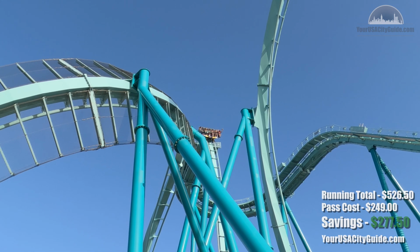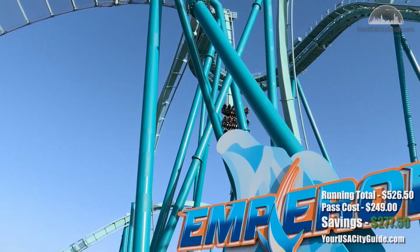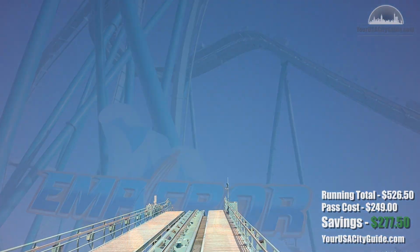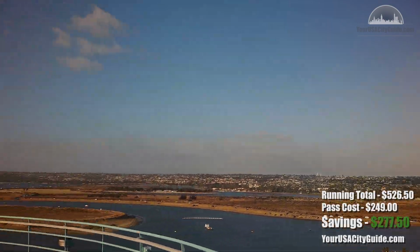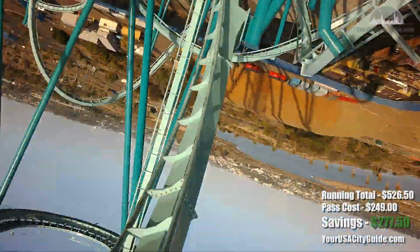Next up is Emperor. This is a B&M dive coaster, which if you don't know what that means, it means it's good. It has a large vertical drop, which it holds you at for a few seconds before plummeting down 150 foot below. It's a really good coaster. It's super smooth, super fluid. One of the best roller coasters on the West Coast.